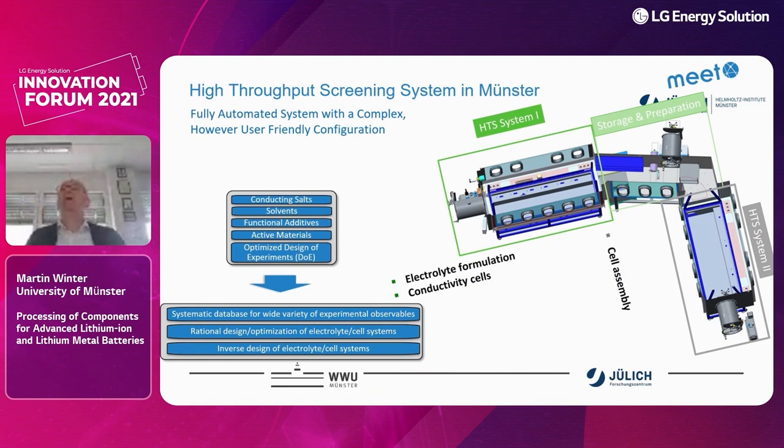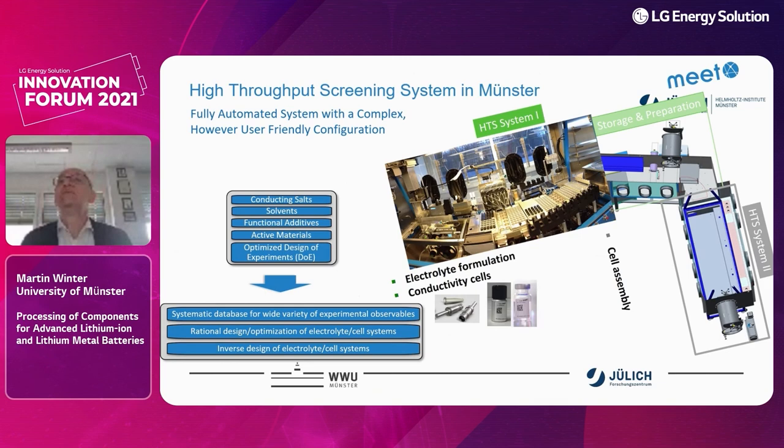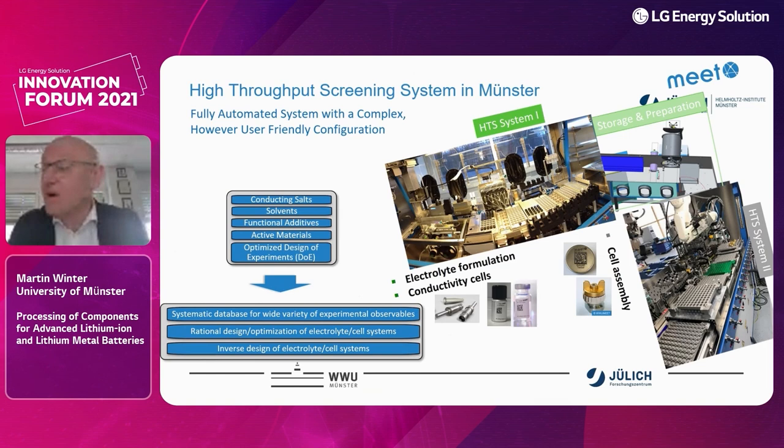What we are doing with electrolytes in Münster, for example, is we are formulating electrolytes with a high throughput screening system, a fully automated system with a complex user-friendly configuration where robots are basically doing the job for us. So it's an automated, by robots handled, high throughput screening system. System number one allows us to formulate 96 electrolytes by a robot. And system number two allows us to make 96 coin cells, two electrode cells, or also three electrode cells in coin cell configuration, also made by a robot. So it means every day we can make and investigate 96 different electrolyte systems.